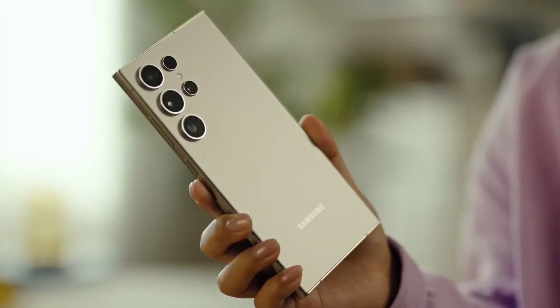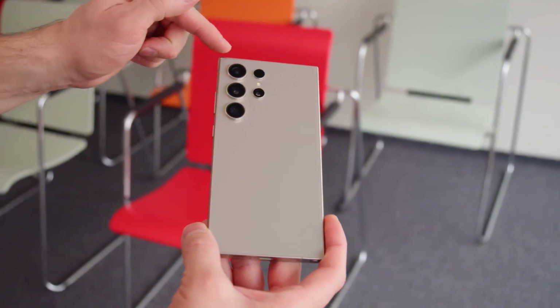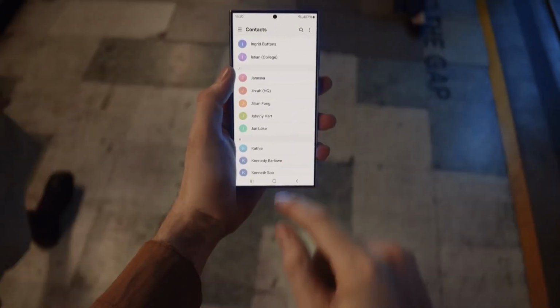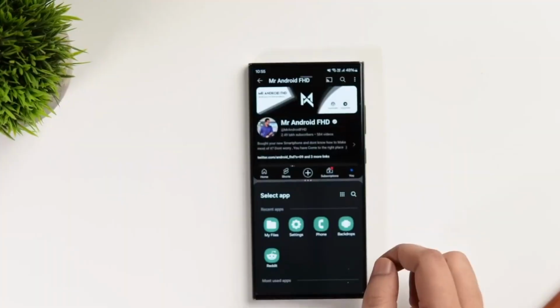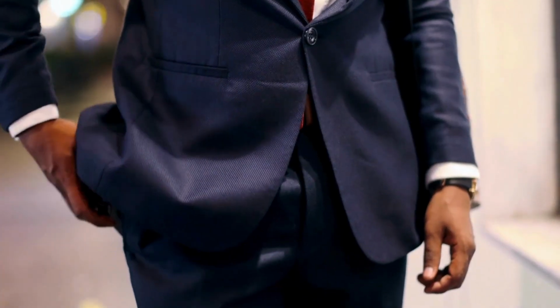But what truly sets the Galaxy S25 Ultra apart is its ability to balance cutting-edge technology with user-focused features. It's not just about having the latest specs, it's about delivering an experience that feels tailored to your needs, whether you're a tech enthusiast, a creative professional, or someone who simply wants the best in their pocket.